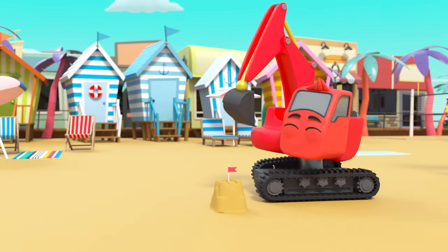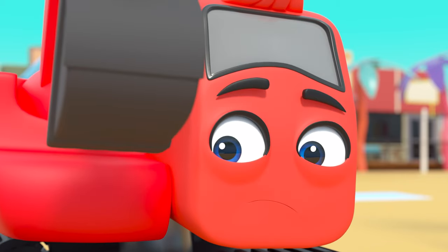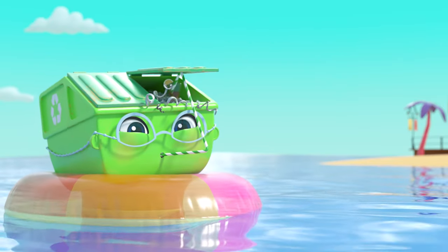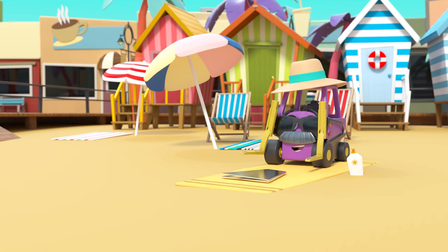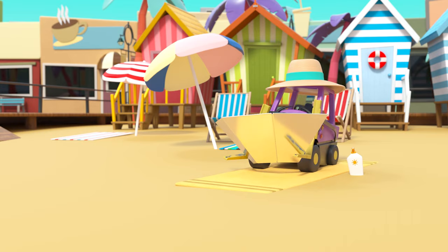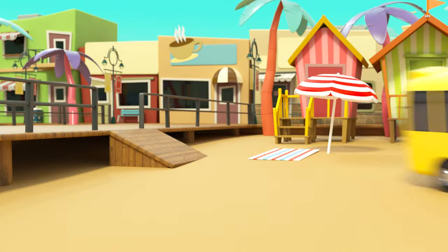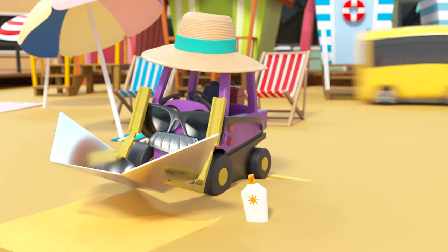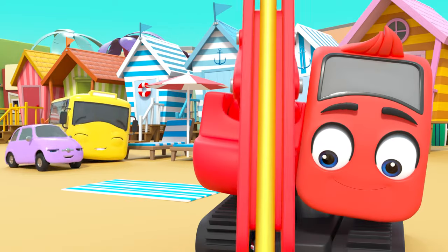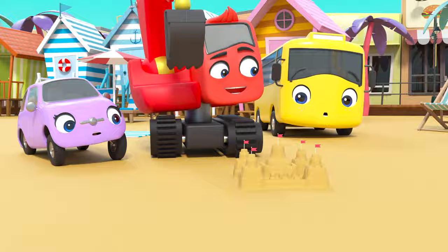Digley is building a sandcastle. Whoa! Dazey's sandcastle is huge. Digley wishes his sandcastle was that big. Mr. Rubble is happily sunbathing. Oops! Who was that? Oh, it's Buster and Scout. They're on holiday too. Digley is finishing off his new sandcastle. That's great, Digley.